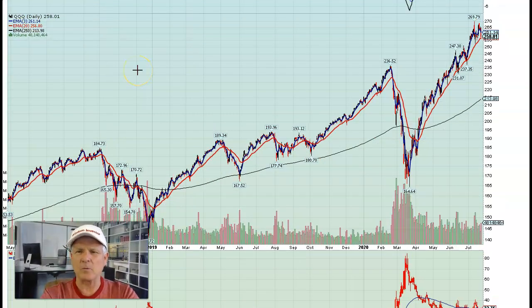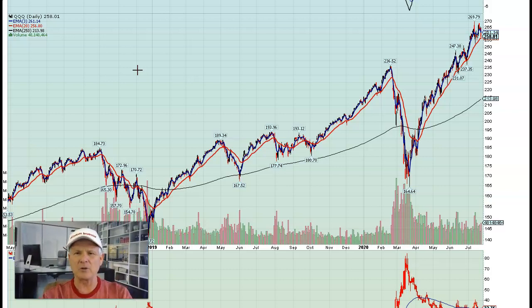The ETF that we're looking at here is the QQQ, Nasdaq 100 Technology Stocks. Now we're going to look at the Dow Jones Industrials, S&P 500, and the IWM Small Caps. We're going to look at the support and resistance areas in just a moment. So stay with us through the entire video.